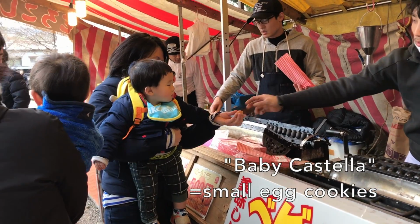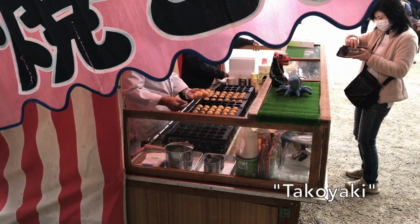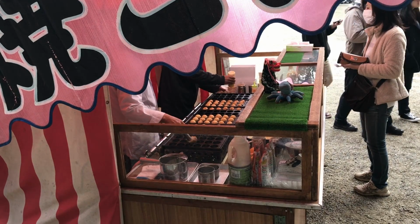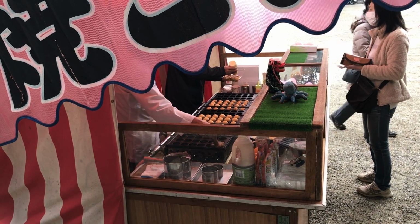There are some vendors in the front yard. Small egg cookies are always kids' favorite. Takoyaki is maybe the most famous street food in the Kansai area.